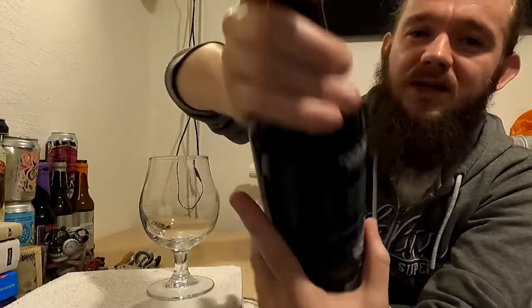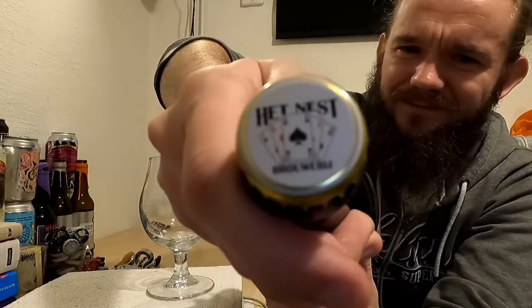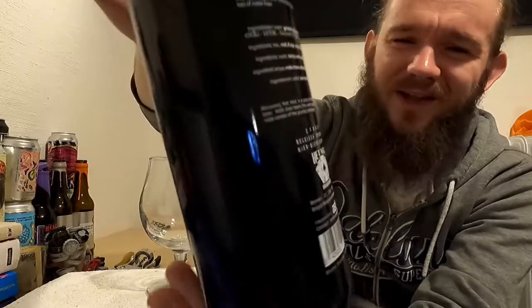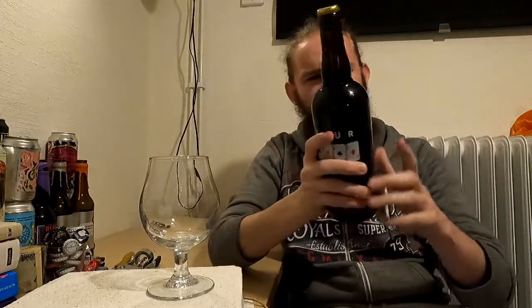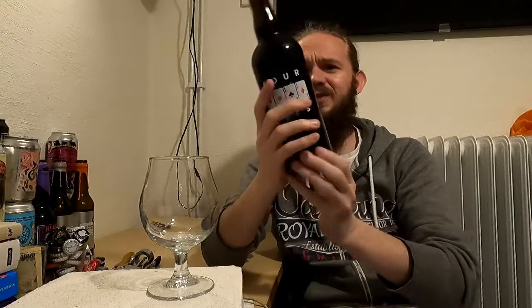There you can see the Het Nest Brouwerij bottle cap on this one. Pronunciation for Dutch is all over the place in this video, so I do apologise for that, but there you can see the brewery symbol on the back of the bottle, which is very nice. So this is an etched bottle rather than a labelled one, of course, but I think it comes out very, very nicely. 750 millilitres this one, 75 centilitres, however you want to describe it.